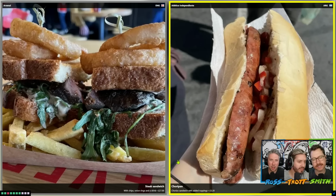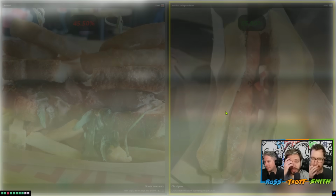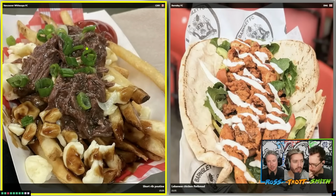I'm going for the one on the right. Yeah, definitely. Boom. Nice. People are unhappy with that. I can't believe the expense of that. It's 27 quid. That's silly. It's mad. Outrageous.